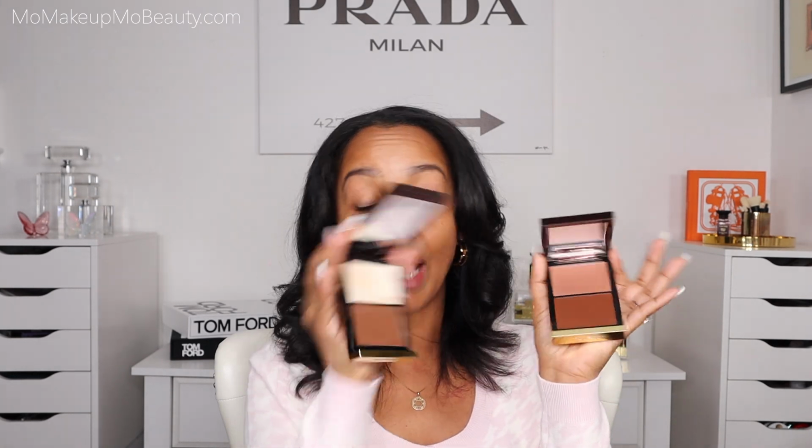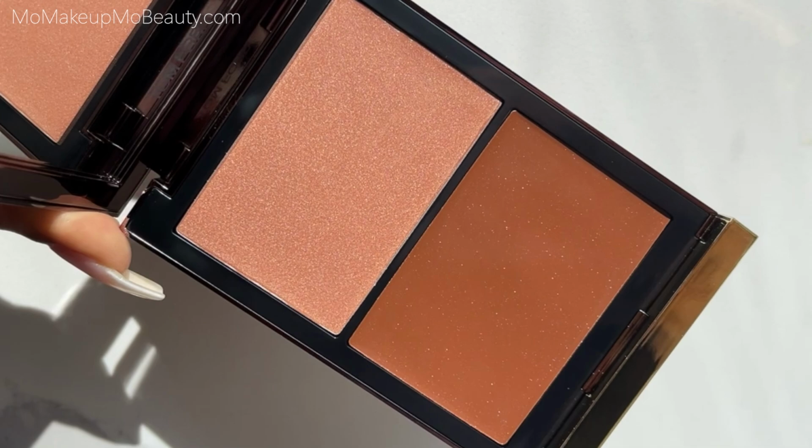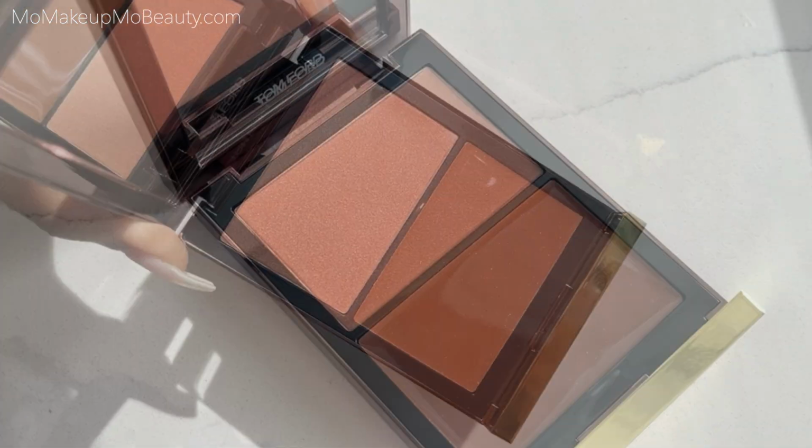So I picked up the exact same shade that I have been using for years in the previous Shade and Illuminate Contouring Duo, which is this one. I picked up Intensity 2. I too am surprised at the Intensity 2, just in comparison to the other one that I have been using forever. But I'm really excited and curious to see how this one is going to be. Gorgeous, right? Look at it. I'm so excited to try it on the face.